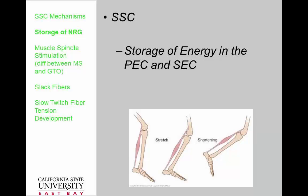So the first hypothesis of the stretch shortening cycle, where you do a counter movement, and in this image you see you're stretching your gastrocnemius before you shorten it into a concentric contraction. And the first hypothesis is that we're storing energy in the PEC and the SEC. Remember, the PECs are all your mesiums: endomysium, perimysium, epimysium, and your SECs are your tendon. And in this particular case, your Achilles tendon is huge, so it can store a lot of energy.